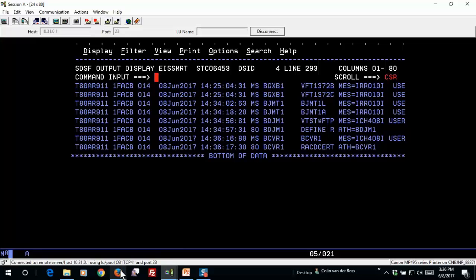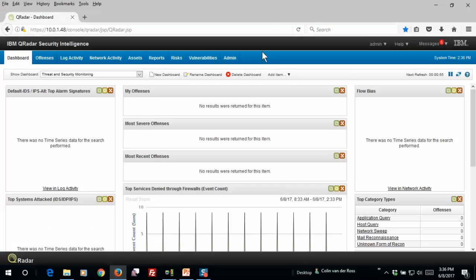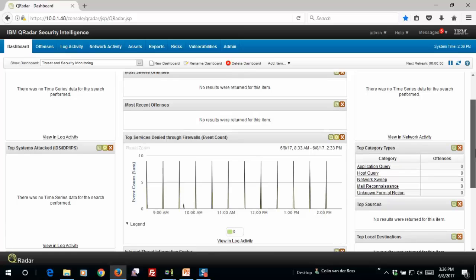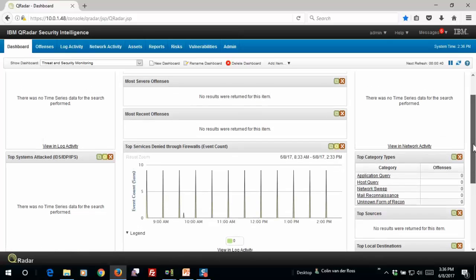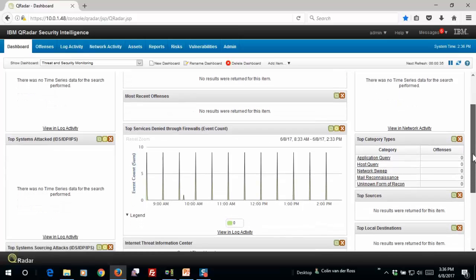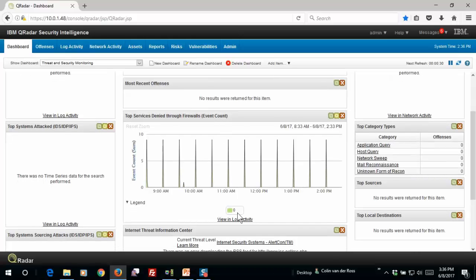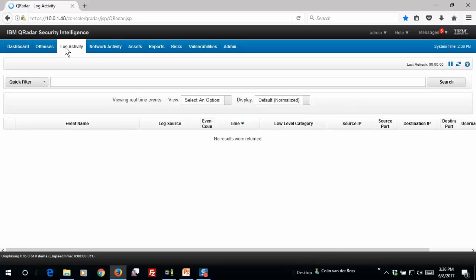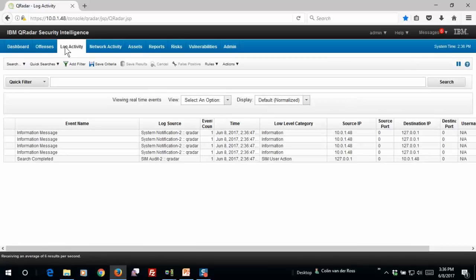So I'm going to go to QRadar. I've logged onto QRadar. Let me just make some more real estate here. Bear in mind, I'm only getting events from my z/OS system. I have a number of LPARs reporting to this. I don't have any routers, firewalls, or anything else reporting to this one. Let's click on the log activity so we can examine some of the records that were written, and also that RACDCERT command.